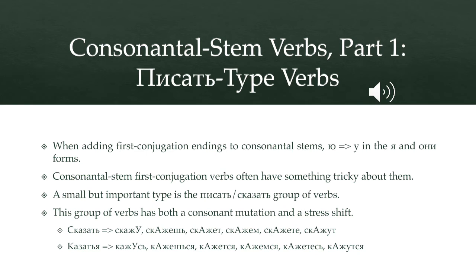Remember, when adding first conjugation endings to consonantal stems, you're going to have u rather than yu in the ya and ani forms. And when you have these consonantal stem first conjugation verbs, they can be kind of tricky, so always keep your eye on them. And these pisat or skazat type verbs can be some of the most tricky, and they're the most commonly used. So really, you need to memorize them and keep a sharp eye on them, make sure they don't get out of control. This group of verbs, which are first conjugation verbs where the infinitive ends in -sat or -zat, they have both a consonant mutation and a stress shift.